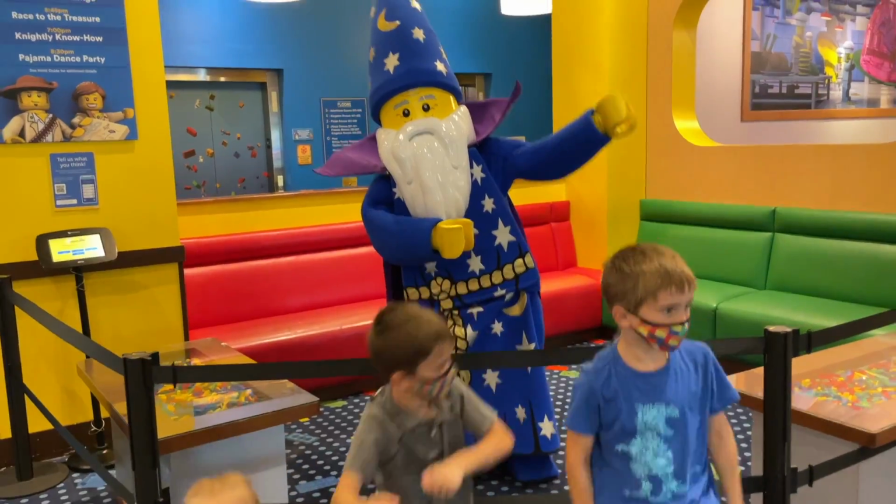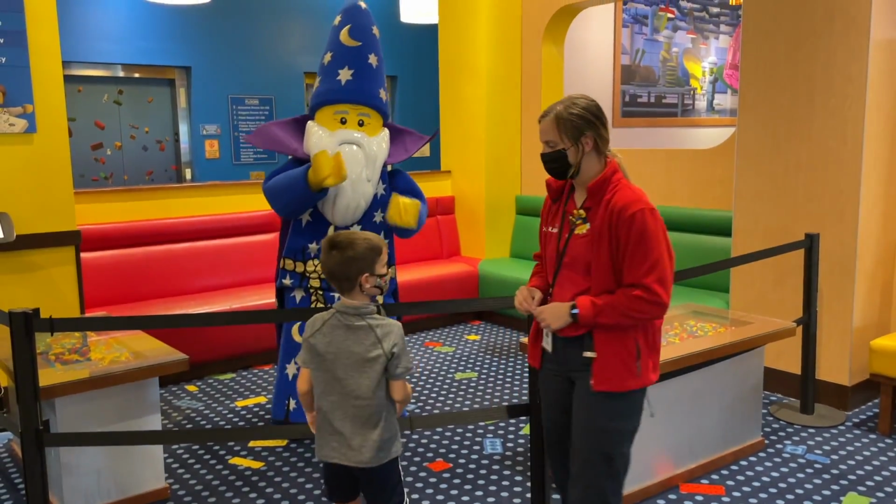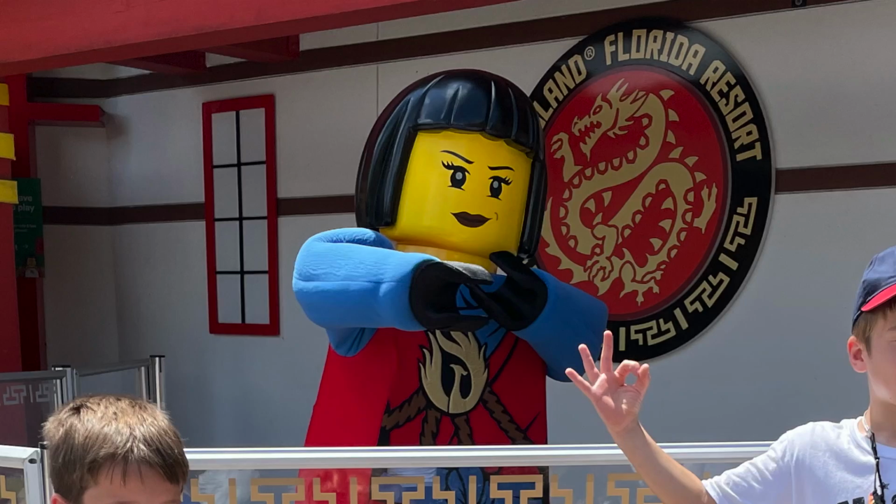They did have meet and greets with characters, both in the hotel and in the Ninjago area, but you couldn't actually walk up to the character. They were fenced off, and you had to stand in front of them. But we met Nia and the wizard, Majesto, I think. Something like that, but it's the classic wizard. He was in the hotel. But anyway, so the ski show.